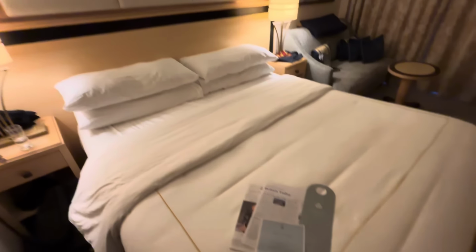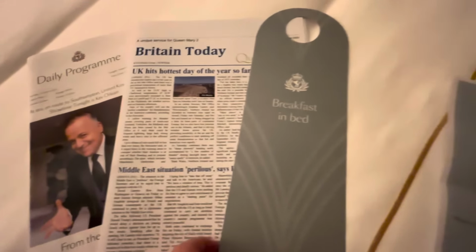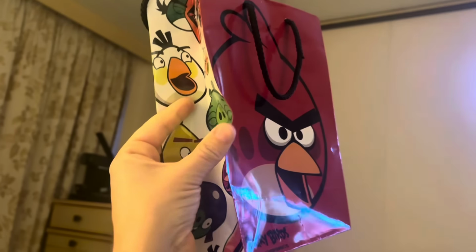We've got the turn down and Cunard chocolate. Daily program for tomorrow, Britain Today, and a breakfast in bed menu. One very good this morning. Look at this, everybody. A present, a gift from Chaz and Dave, as I call them, Liz and Dave. Thank you so much. Pillow mist. Thank you. You're gorgeous. Oh, that's nice. Chamomile and lavender. Haven't had that one before.